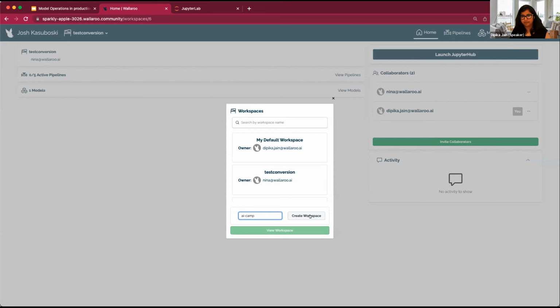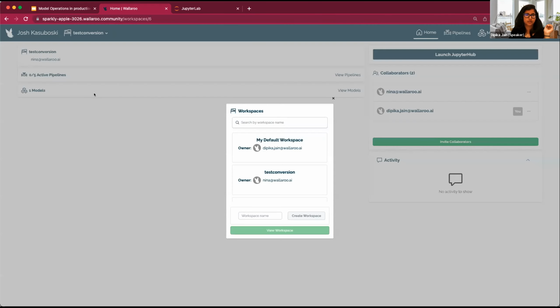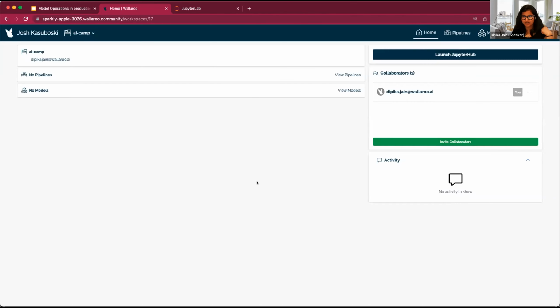Let's call it AI camp, let's say. So we create the AI camp, and I'll go to my AI camp workspace. I'm the only person here, and I would like to invite my data scientist friend here to help me understand how my model is working. So I'm going to invite Nina to this. Later, she'll use this workspace.